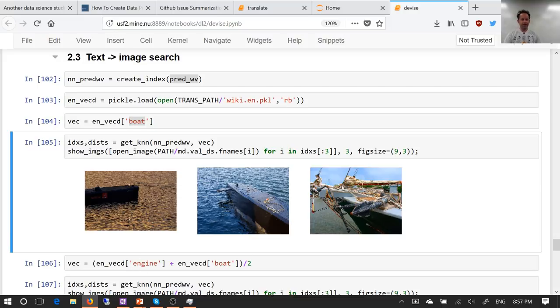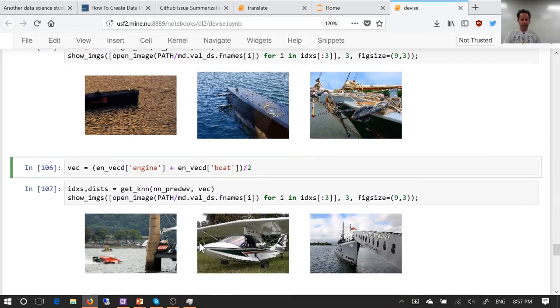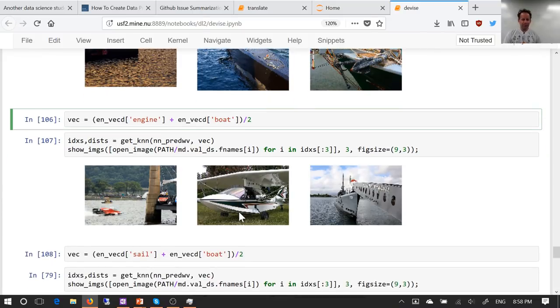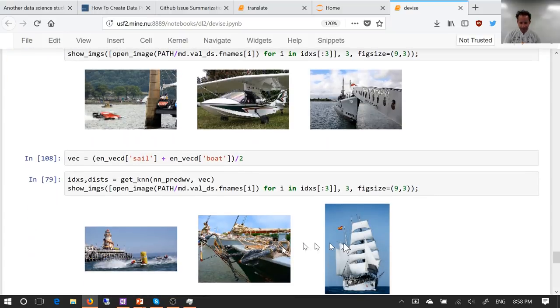What if we now take engine's vector and boat's vector and take their average? And what if we look in our nearest neighbors for that? These are boats with engines. Yes, this is actually a boat with an engine. It just happens to have wings on as well. By the way, sail is not an ImageNet thing. Boat is not an ImageNet thing. Here's the average of two things that are not ImageNet things. And yet, with one exception, it's found me two sailboats.